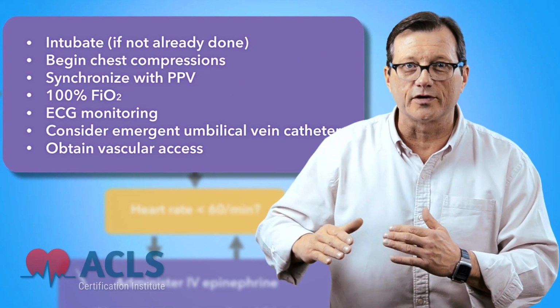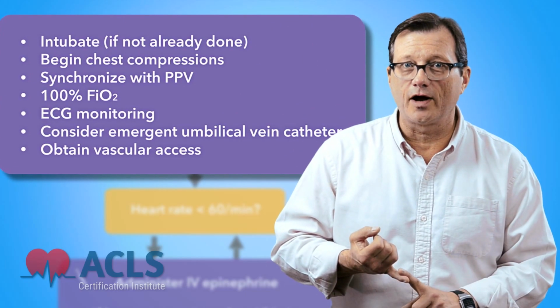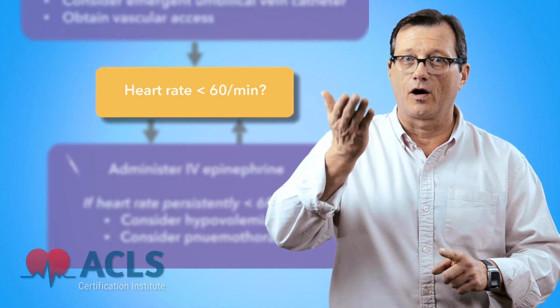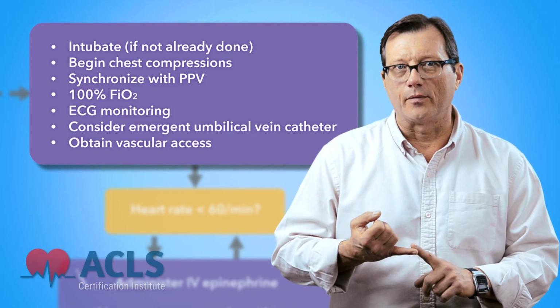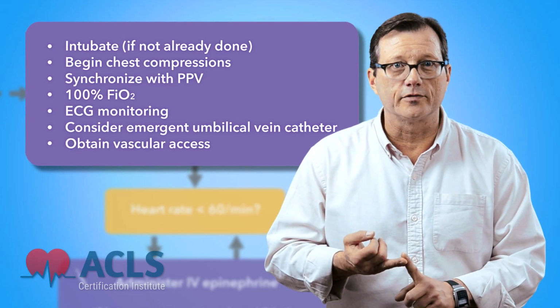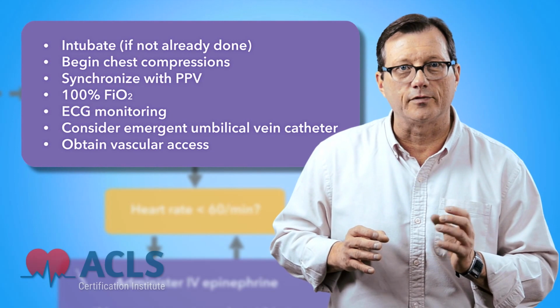If it falls below 60, we're starting chest compressions immediately. So now we're bagging this child and we're providing chest compressions and we're watching that heart rate. We want to see that heart rate come up. If it doesn't come up, think about an advanced airway, either tubing this child or maybe an LMA for this child. We get a better airway so we can get better oxygenation into this infant.